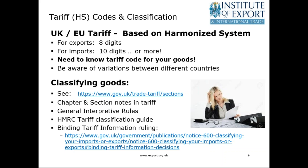So we need to think about how you're going to classify your goods. Now that's a very important subject. But the starting point for most people will be the copy of the customs tariff, which is on the gov.uk website. That sets out the tariff, and it also has a very useful search facility. It can be a bit daunting the first time you use it, but the search facility does make it easier. And the rule with the tariff is you classify goods based on what they are, what their function is, what they're comprised of, and what they're used for.